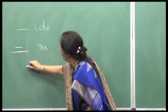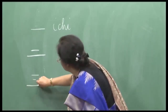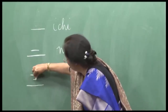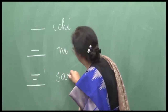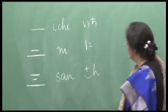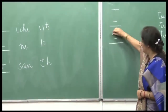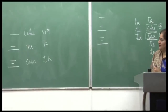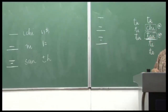Then we have three, which is san, you all know. Ichi, ni and san. So you will see, it's very clear, the first one is long, the second one is a little shorter than the first one, and the third one is the longest of them all. This is san. So ichi, ni and san. Please, I'll draw it once again for you. Ichi, ni and san. Is it clear? Please remember that. These are very simple. Of course, for the time being, we will only do one reading each for all of them. There are a number of readings for ichi, ni and san, but for the time being, only just one each.